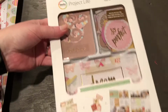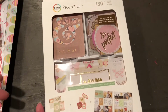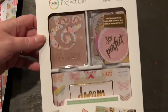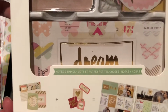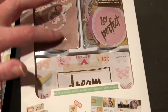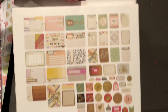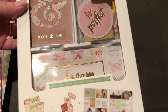I looked through their kits. I had a 60% off coupon and was going to use it on that, but this was on sale, like 40% off their collections. So I did get this 40% off. It's their notes and things. And I actually placed an online Joann's order over Black Friday, and I have a couple more kits coming, so I'll share those when they come in. They had some other ones in store, but nothing that really piqued my interest at this time, especially only for 40% off, so I'll just keep my eye on that.